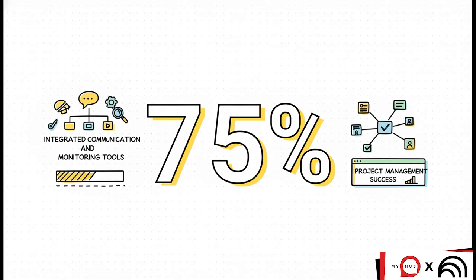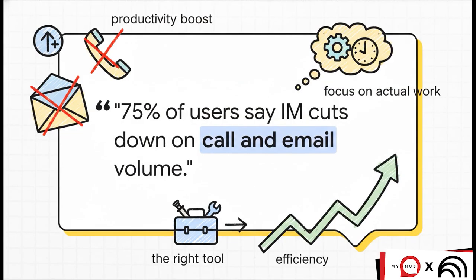So what's the actual impact of using these kinds of integrated tools? I mean, does it really make a difference? Well, our source material points to a pretty compelling statistic, and that number is 75%. And here's what that 75% actually means. Three-quarters of people who use integrated tools like instant messaging say it cuts way down on the endless back and forth of email and phone calls. Just think about that. That frees up a massive amount of time to focus on the work that really matters. It proves that the right tool doesn't just organize your work, it makes you way more efficient.